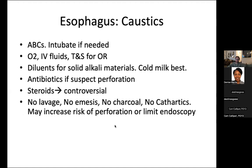So if you have someone with a caustic ingestion, just remember your ABCs, IV, O2, monitor. You can use diluents for solid alkaline materials like cold milk.